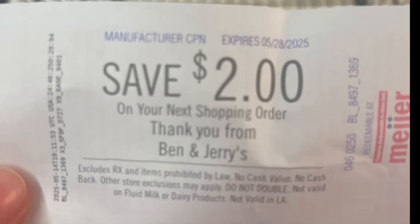If you consider that the price point is just under $5 for one, it's a very good deal to stock up for $2. My husband is addicted to Cherry Garcia, so I like to keep him happy with my little couponing business stuff. So I definitely will be doing this deal on his card and mine as the week marches on. That's it for this video.